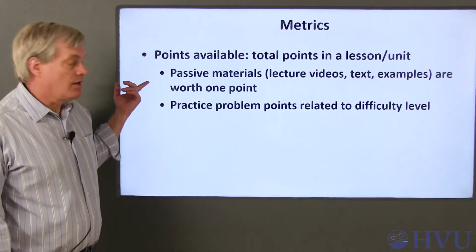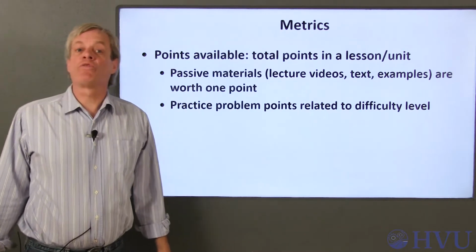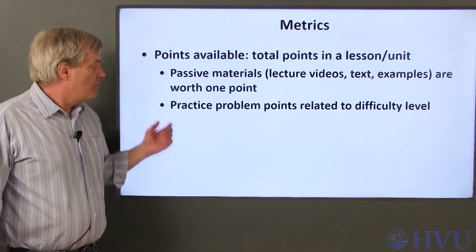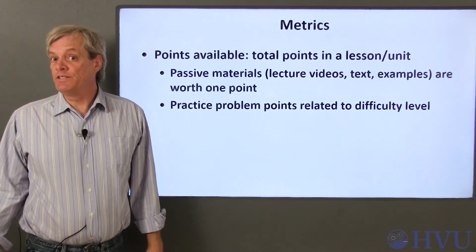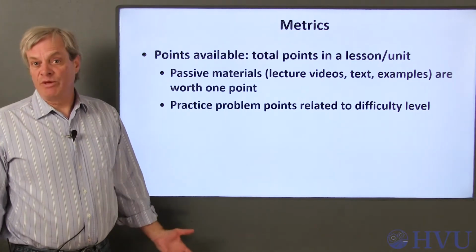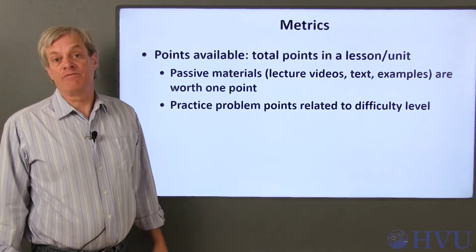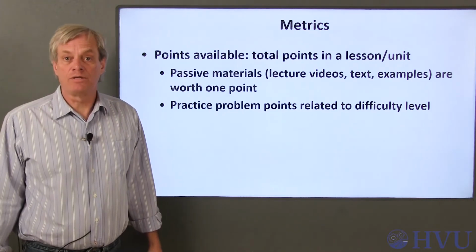Passive materials, like watching a video, reading the text, or looking at an example, are worth 1 point each. The points allocated to practice problems varies, but it corresponds roughly to the difficulty of the problem. In general, the practice problems will be worth a lot more points than the passive materials. Working problems is more effective than watching videos.